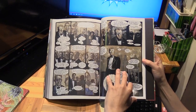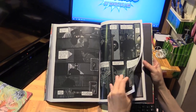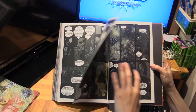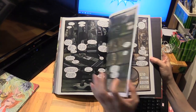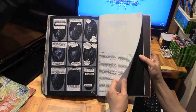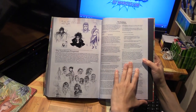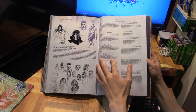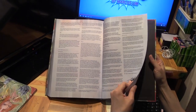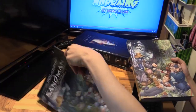Alright, so pretty long one. So just flip through this. Alright, and that's the end. So afterward, a proposal followed by the outline, and that's it. So not a lot of extras, but that's okay.